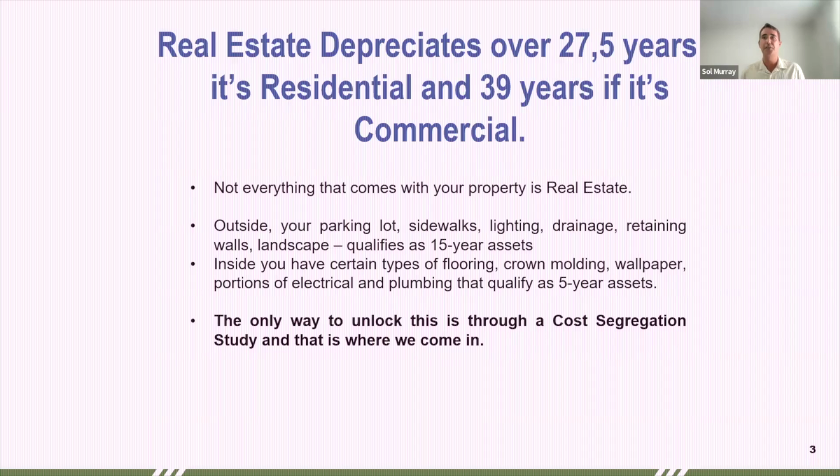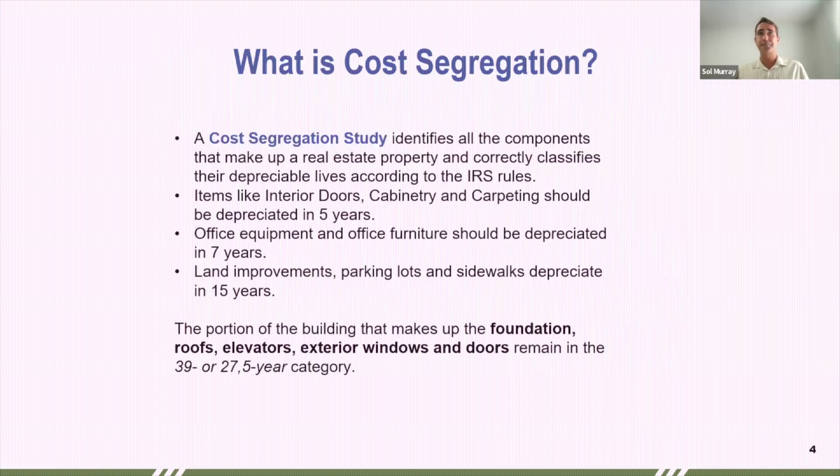So imagine you could take those amounts in 5 years instead of 39 years. And at the end of the day, it's the same amount. So why are you going to wait 39 years to take that dollar? With the inflation we have now, that money is just losing its value every day, when you can take it up front and use that now when it benefits you more. And that's where we come in, because in order to do that, you need a cost segregation study.